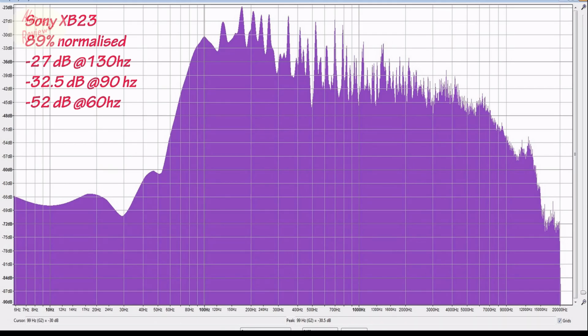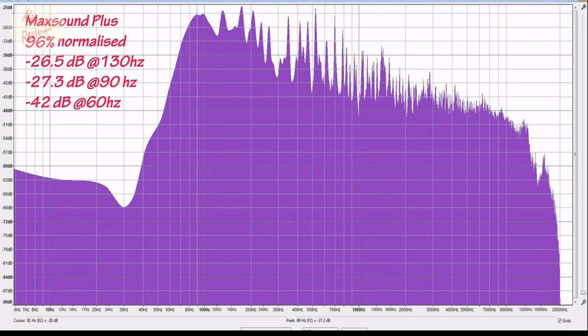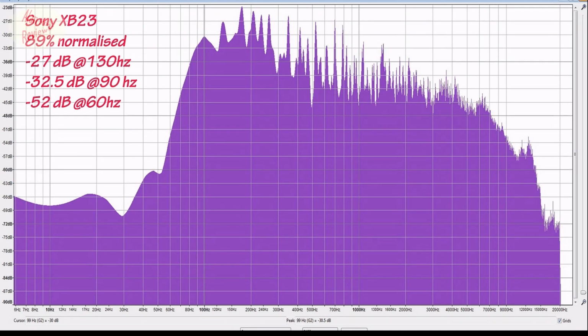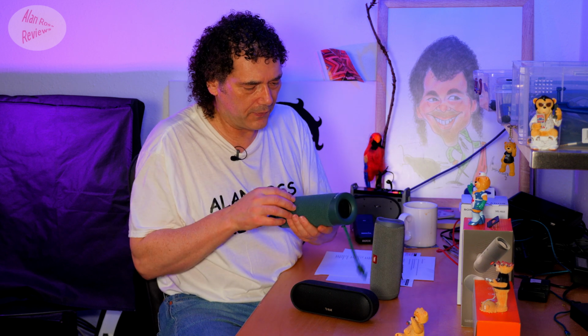But as soon as you get into the deeper bass, so bass peak minus 32.5, 6 dB off the Flip 5, 5 dB off the Maxsound Plus. I mean, it's on another planet, the XB23, given its size. Deep bass, 13 dB off the Flip 5, 10 dB off the Maxsound Plus. So I think basically the differences are still clear and have been clear all the way through. You do get clarity with the XB23.